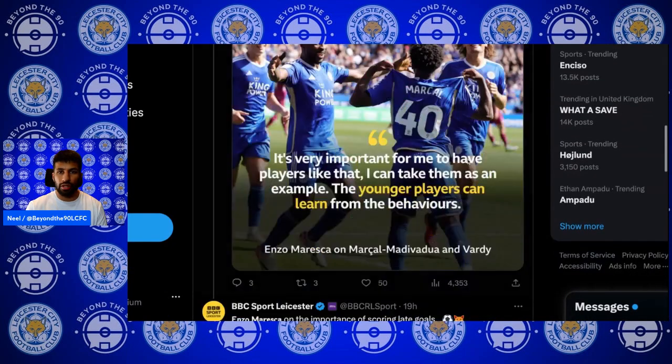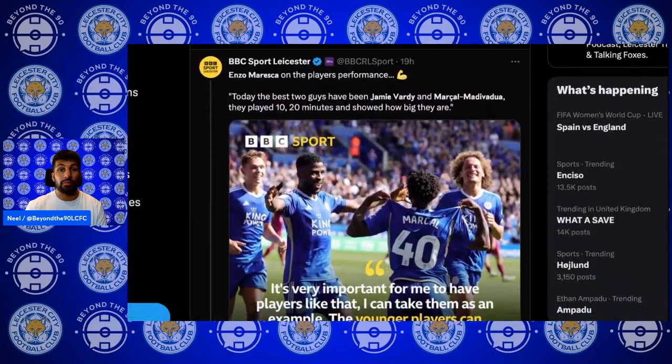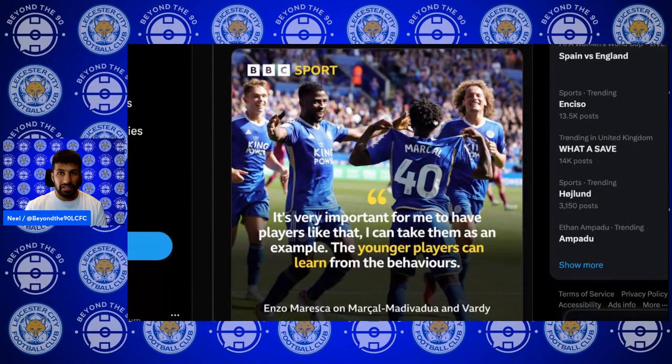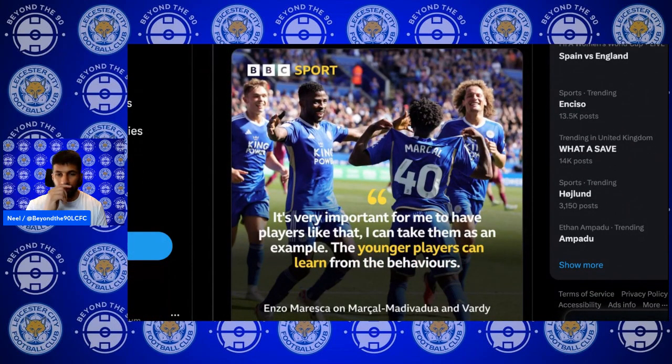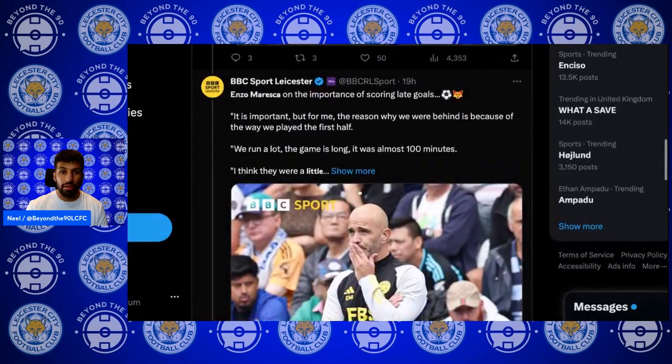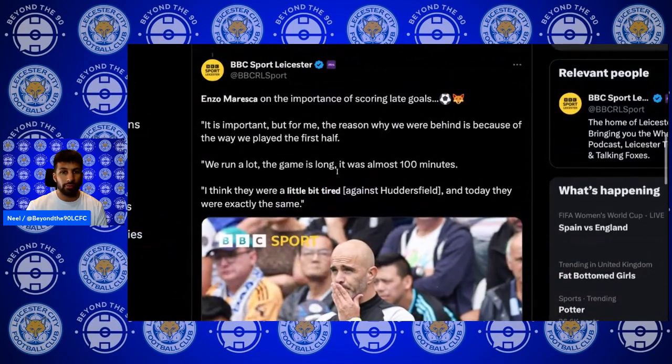What was it called? Player performance. Again, that's 2 guys, Jamie and Marcel McVeigh, played 20 minutes and showed how big they are here. So it's something you mentioned. There's young players like Marcel, and they're learning stuff from Jamie Vardy. They're learning stuff from Mark Albrighton. And they are only going to improve over time as well. This is what I thought was quite interesting as well.